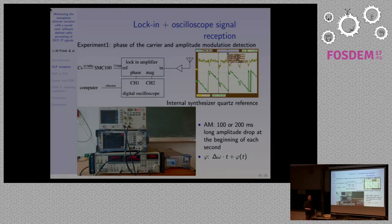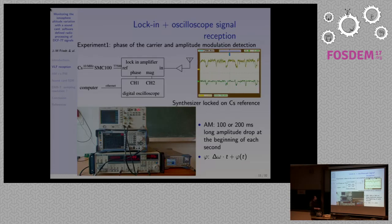And because there's no reason for this receiver to be locked to a cesium clock, the local oscillator of this synthesizer has no reason to be locked on the cesium. Of course, you have a phase which depends on the thing we want to decode, plus a time-varying signal, which is the frequency offset, as we've just seen. But because I'm in a time and frequency lab, I'm lucky enough to have access to a cesium clock. So now I take a cesium clock, I lock the synthesizer on a cesium clock, and surely enough, PTB has a cesium clock, which is locked to the Besançon Observatory clock. Of course, these two clocks are used to generate time, so these are synchronized, or at least they have a very slow drift. So basically, we can get amplitude modulation, phase modulation, and this is just my locking amplifier output.